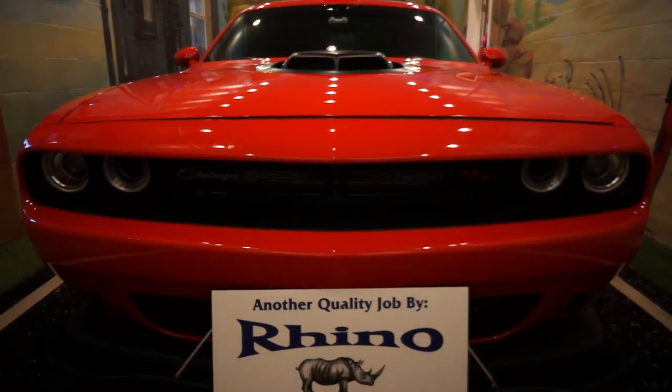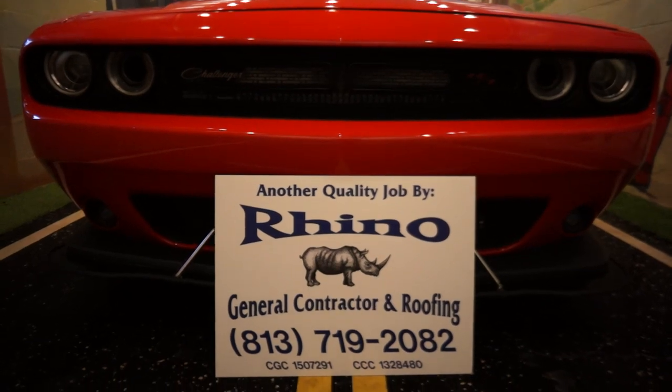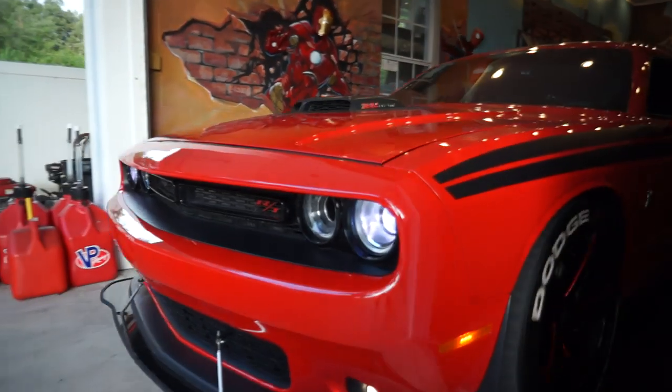I own Rhino General Contracting and Roofing. We are trying to promote safe drag racing. We are through the month of August. I'm willing to pay for 50 people to bring their cars out to the Bradenton Motor Speedway, and I'll pick up the tab for you to race, you, your friend, your grandmother, or if you want to, you can race the Badass Scat down the track.